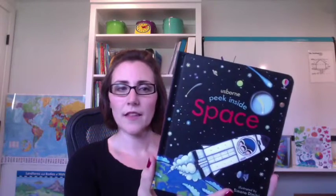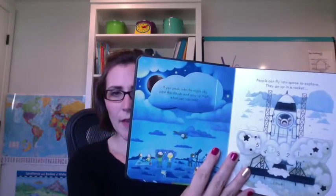This is our Peek Inside series. These books are smaller than the other series. They're all nonfiction, and they have information, but very basic information. The flaps are very durable and very large so that they don't get torn very easily, and aren't really flimsy flaps. The pages are thick, board book like pages.